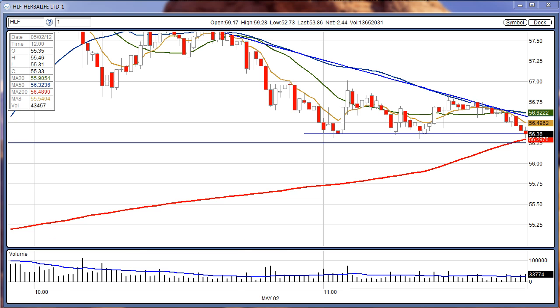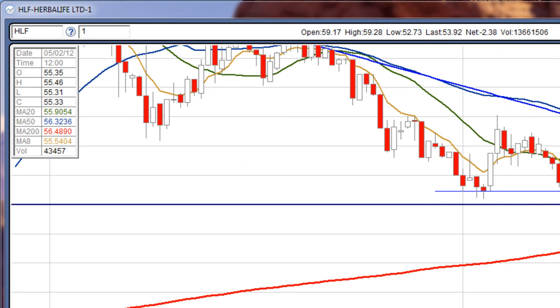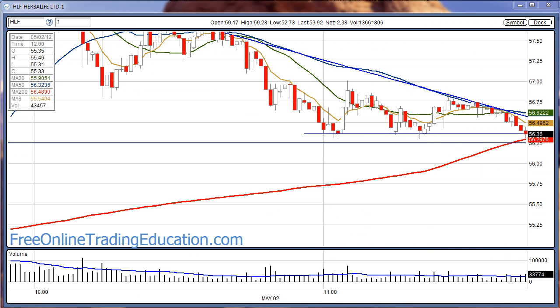Here's a trade that we had late morning on HLF, Herbalife, who yesterday, during a conference call, the price dropped over 30%. So today it had bounced back up, but had been falling all morning.